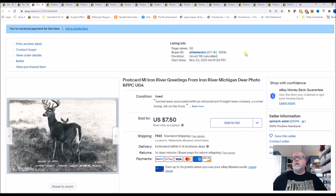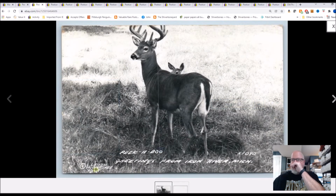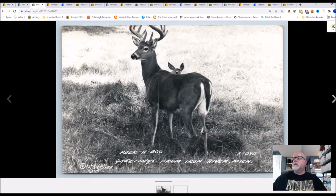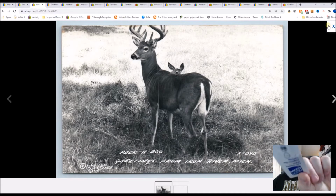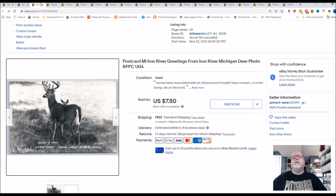Next is Iron River, Michigan. Greetings from Iron River, Michigan. Deer photo, real RPPC, real photo. You can see I had something on my lens here, a little bit of a white scratch. So make sure you're always cleaning your scanner, the glass in there. I always use lens wipes for glasses. They work just fine. So anyway, this deer, $7.50 on a best offer.